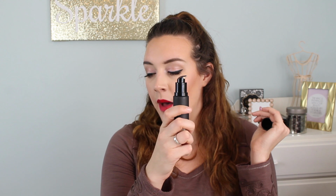But the satin mattes just make your skin look like skin, but really good. And like I said, it does give that soft focus effect. It wears beautifully throughout the day. It does come with a pump, which I love.